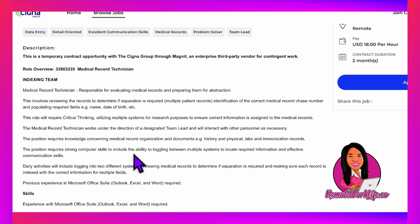This role will require critical thinking, utilizing multiple systems for research purposes to ensure correct information is assigned to the medical records. The medical record technician works under the direction of a designated team lead and will interact with other personnel as necessary. The position requires knowledge concerning medical record organization and documents, for example, history and physical, labs, and immunization records. The position requires strong computer skills to include the ability to toggle between multiple systems to locate required information, and effective communication skills.